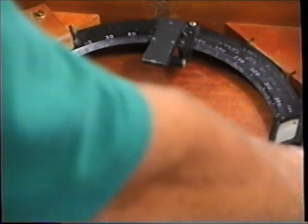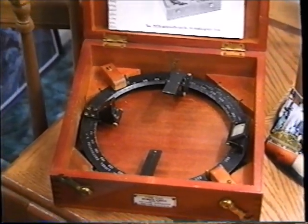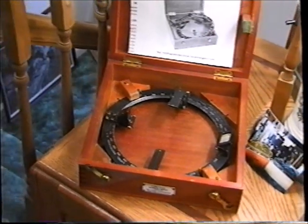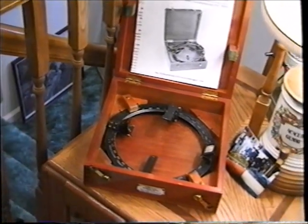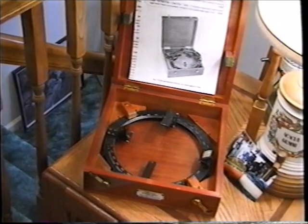This is quite a piece, and that during the war, Lionel had to go into war production. They weren't allowed to make trains after 1941. A few people claim they got a '42 set, but it was probably made in '41. And they went into war production.